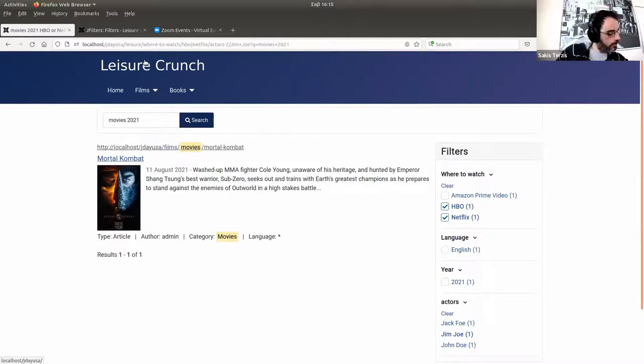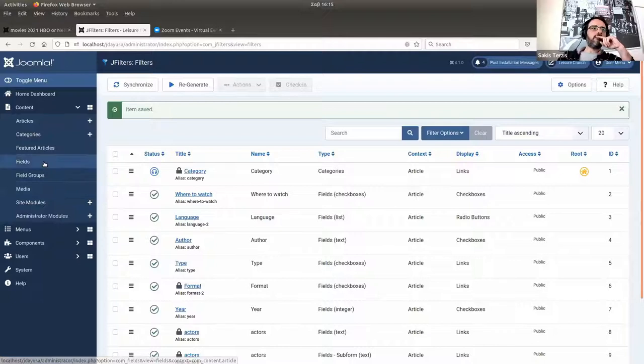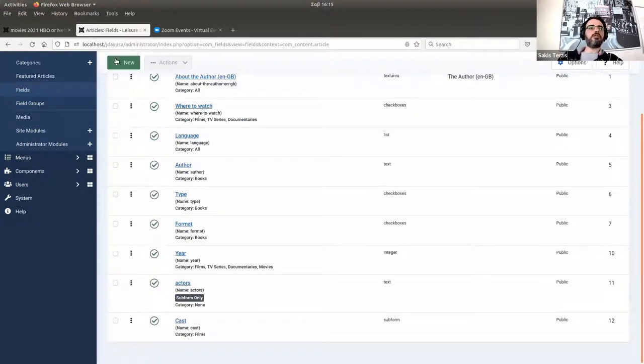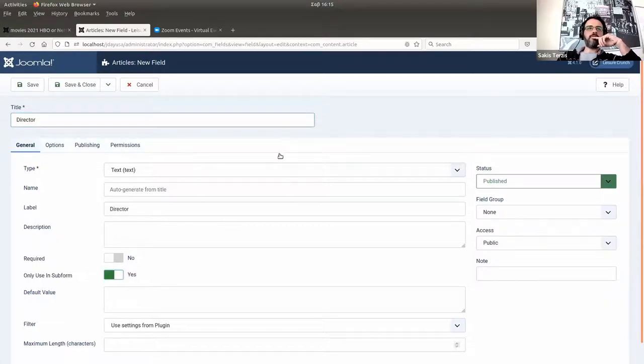So what else? What about creating a new custom field, and seeing how we can utilize it as a filter? Okay, let's go and create one more. Let's name it director. It's going to be used in subform only.